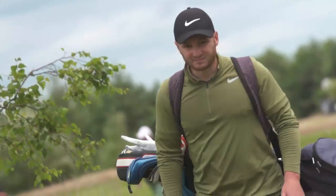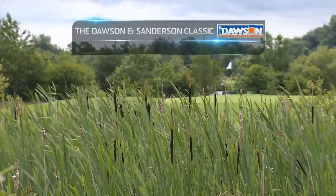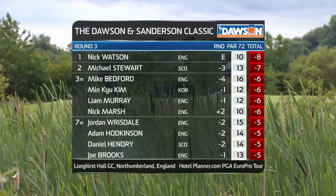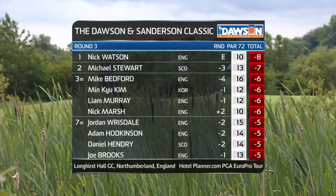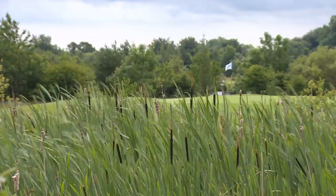As for the hottest man amongst the contenders, well, I'm afraid Michael Stewart bogeyed 12, so falls back to 7 under as a consequence. And that means he falls out of the lead, which is now held by Nick Watson. Remember, he started in the worst possible manner, a double bogey. Since then, though, he's been solid rather than spectacular, and that's good enough for a one-shot lead.